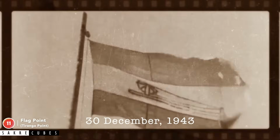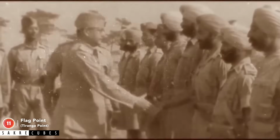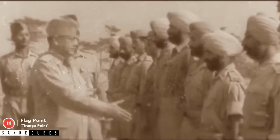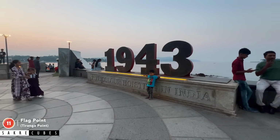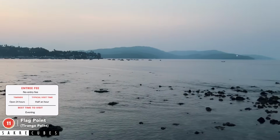30th December 1943. The first ever tricolor was hoisted on Indian soil by Netaji Subhash Chandra Bose, making Andaman and Nicobar Island the first territory of India to get free from the British regime. Flag Point, also called the Tiranga Point, was the exact place where this proud moment for Indians took place. Apart from the historical importance, this place is very scenic.